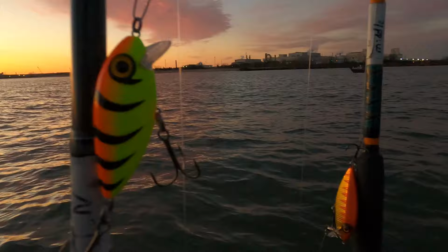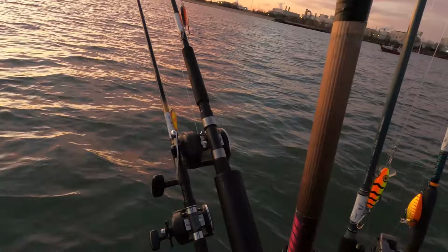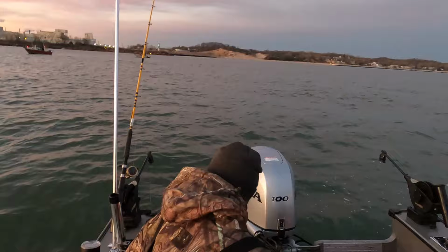So we're gonna run boards today, guys. Of course, you can see the thin fish. We're gonna run a downrigger with the spoon. That's the plan of attack for the Coho tournament today. So we're just waiting things out. We're up to a half mile from the port entrance here. And once 6:30 hits, that's when we can travel.